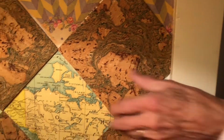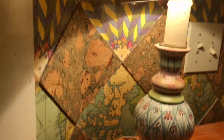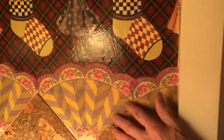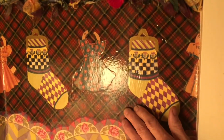And the maps, see the maps? All over the world. It's the whole globe, the maps are, the whole globe. And then these are parts of our napkins that we made. Aren't they beautiful? Just like little fans going all the way throughout. And then this tartan wallpaper.